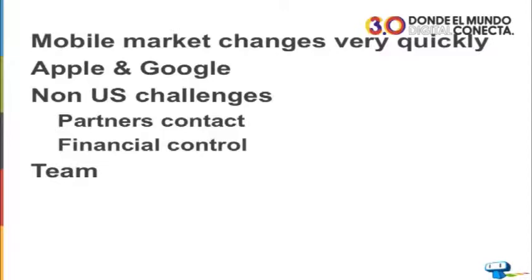They develop the platform that you create your app for. They handle your financial transactions. They can accept or reject your app. So you need to take care of your relationship with them.